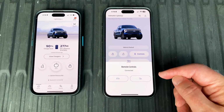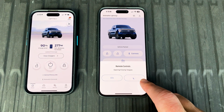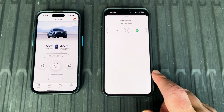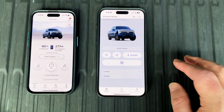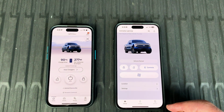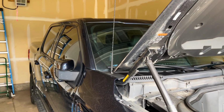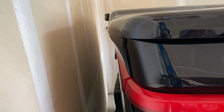You have a controls button, and this will open and close your front trunk and your tailgate. Oh, no, don't want to do that. Okay, that is a little strange. Okay, all right, so that'll open and close that. It actually did it while I was doing this. And that is not a good thing because my truck is actually parked in my garage. So I'm going to have to check that out in a second. So yeah, I'll have to pull that out after the video and get that fixed. I just thought I'd show you the tailgate started to open up a little bit when I pushed that button, but it's okay, I hope.